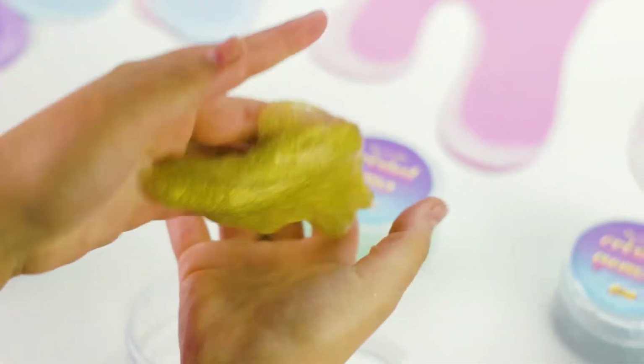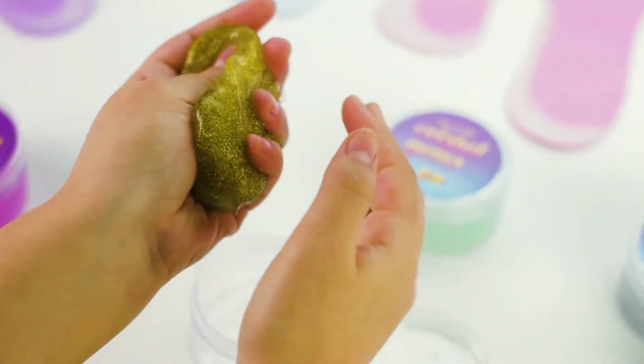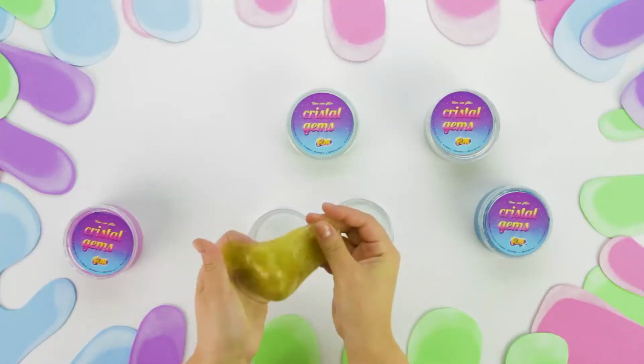The golden slime. I think it's the firmest so far. But the more we knead it, the softer it gets.